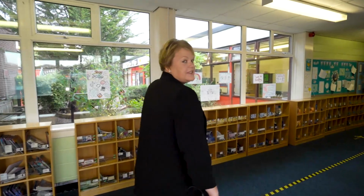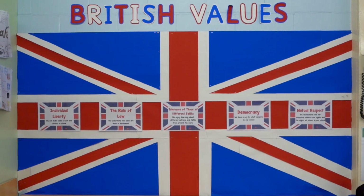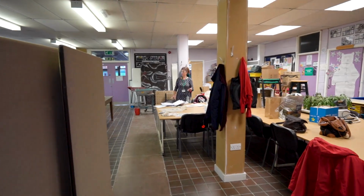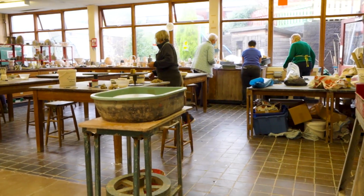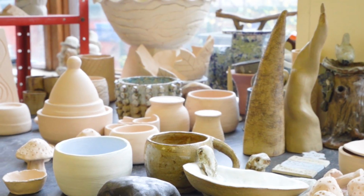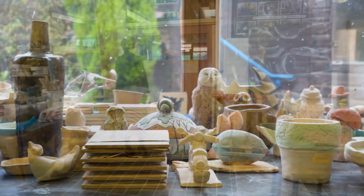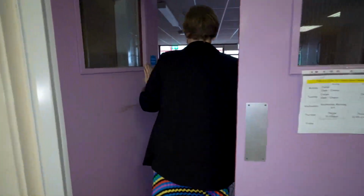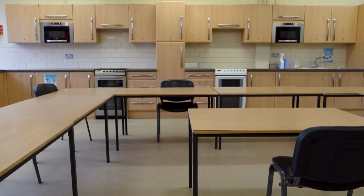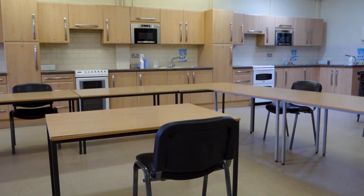Right, so now we'll go and have a look at the community space that we have in school that the children can use, but we also rent out to different groups. This is our craft room, and this morning we've got pottery class in. We also have our cookery room. Children can come in here as part of their topic work, and we also have an after-school cookery club. We also have an Italian club that use this room quite often as well.